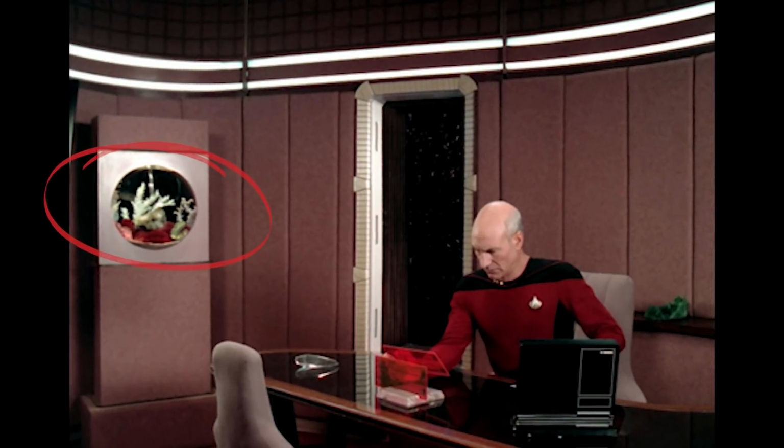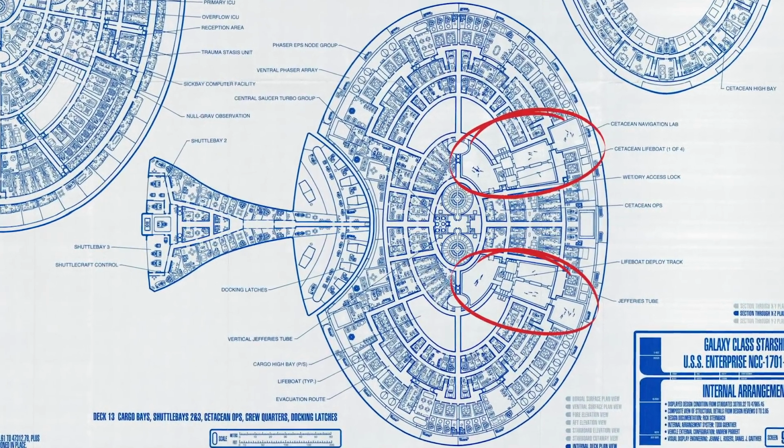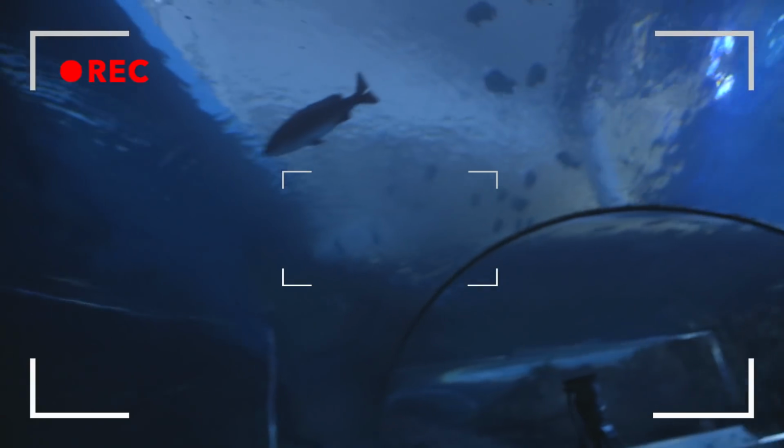Yes, the Enterprise D had fish tanks on board, and no, we are not talking about this fish tank in Picard's ready room. The Enterprise actually had huge aquarium-style tanks that were big enough for whales and dolphins. You can see them labeled on the Enterprise blueprints as Cetacean Navigation Lab. You never see these tanks on the show, but we were able to sneak in and get this undercover footage. The tanks are probably classified since they're actually using the labor of living whales and dolphins to do some kind of navigation research for the ship.